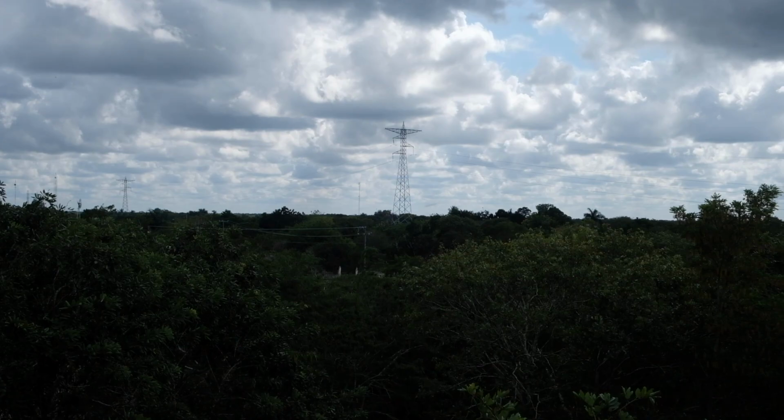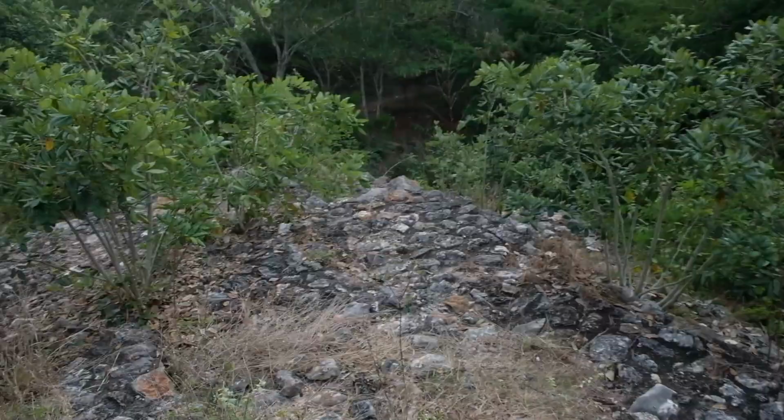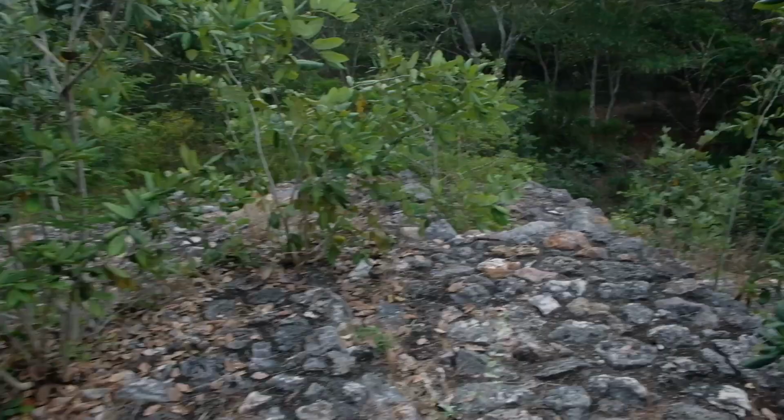So as I was saying, the deal with Izamal is basically there are loads of these pyramids around here. Old pyramids, archaeological sites. But this structure that I'm stood on here certainly looks like a pyramid. You see one step, next step, next step, next plateau, and so on and so forth.